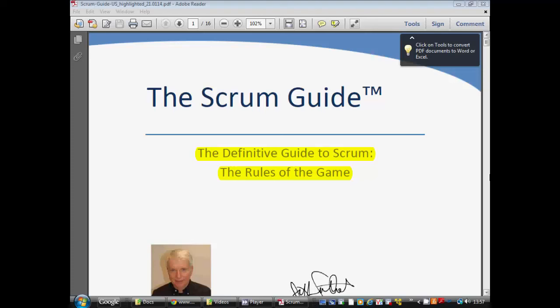So, what I really want to do in this first part, guys, is tell you why it's important to understand what's in the Scrum Guide in depth, and how that's going to help you when you go forward to do an exam, or even if you're not doing an exam, how it's really going to help you in your everyday work using Scrum.